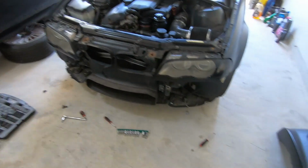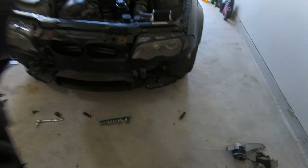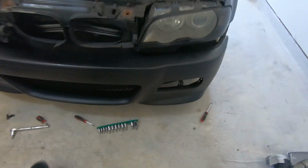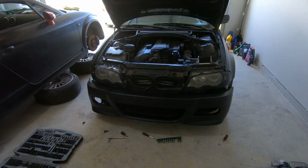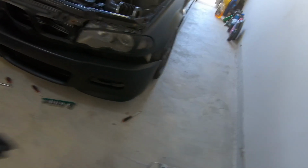So got the bumper on. Let me see, I don't want to make too much bangs. Eventually it's gonna have to get painted, and I'll work on that for sure. But just a quick mock-up of what it'll look like, and already that just changed the whole look of the car. Wow, I'm excited for this, bros.